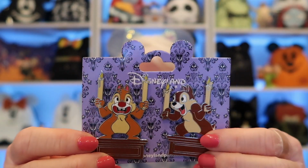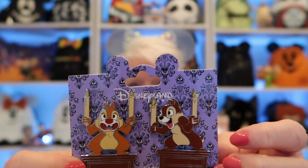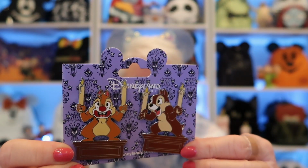And this is a rose pink price tag also. Look how gorgeous the backer card is. I just absolutely love that. Oh, I love the Phantom Manor. I just think this is so awesome.